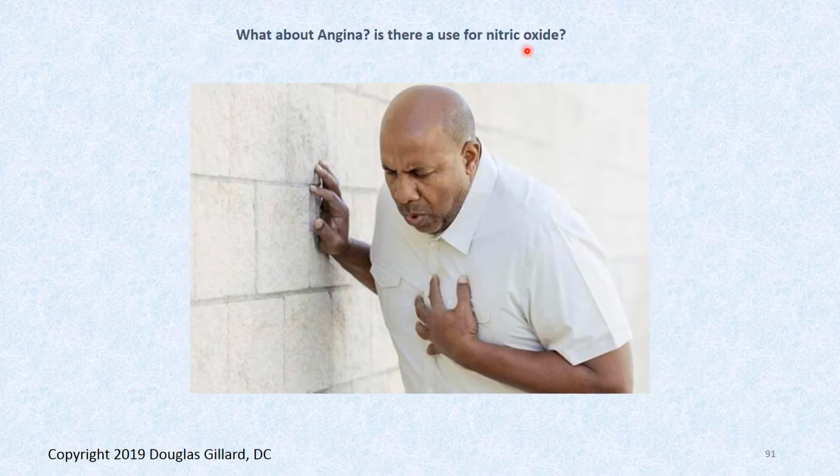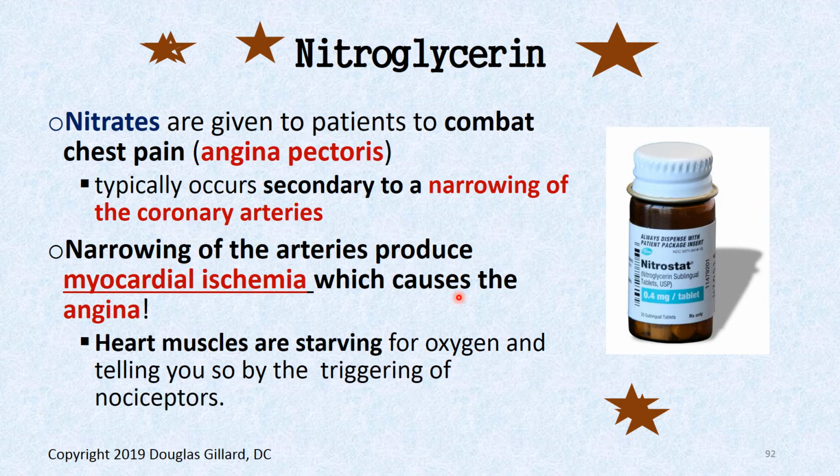So what else can nitric oxide be used for? What else can we do? Well, what about this guy? He's having pain. He's having angina, chest pain. That's a pre-heart attack. So is there a use for nitric oxide? And there actually is. There's another really common product, the nitrates. And so Nitrostat is a super common one.